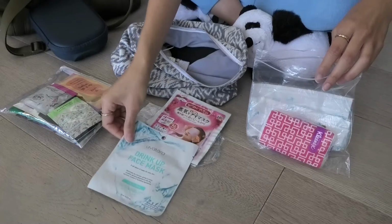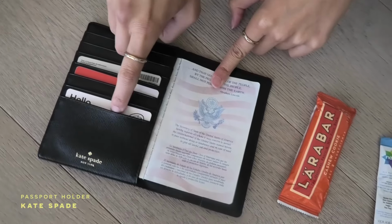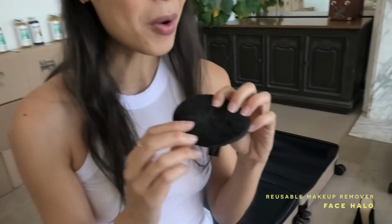The way that I try to be when I'm packing is I'm not an overpacker. If anything, I'm an underpacker, but I always try to bring only the basics of what I need, and that's it.